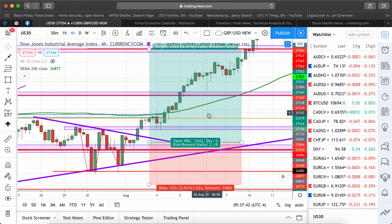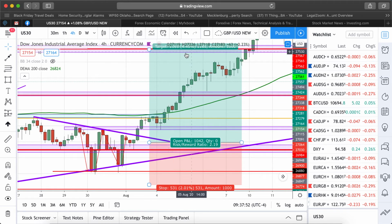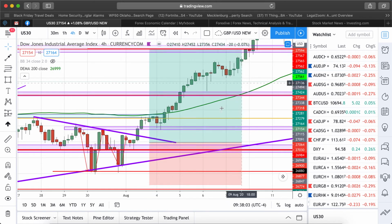Just because you're profiting more pips does not mean that you're making more profit overall. Right. So if you're trading the right way, you see that we're making the most amount of pips on this trade than any other trade. But our risk to reward ratio is only 2.19, which is not that great for a trade of this magnitude, and especially a trade that's going to take this long to play out, because this took a couple of weeks.